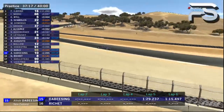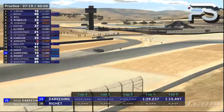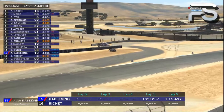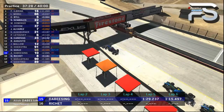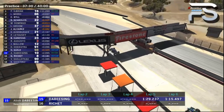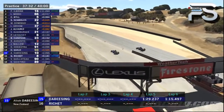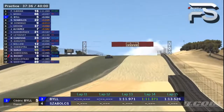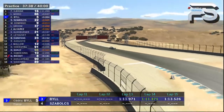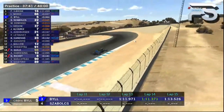Welcome to Laguna Seca for round number 2 of the eFormulaSeries in iRacing League. This is the second race in a brand new league that you're witnessing here today. We are in the final moments of the practice, and we are at a very, very challenging track it looks like. We've seen a lot of drivers having trouble in practice here.